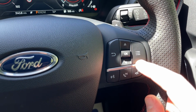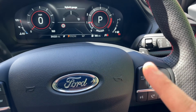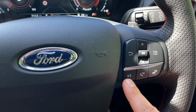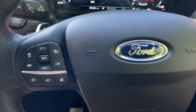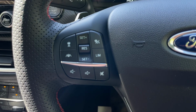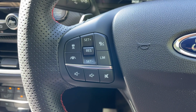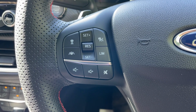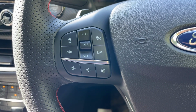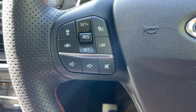Right hand side is the arrows, return, OK, up and down menu button to control the digital driver display. Underneath that is a voice command, pickup, decline, and previous and next song function. To the left hand side is the buttons for the adaptive cruise control with lane centering. Top left is the distance to the vehicle in front, bottom left is the lane centering, set speed plus and minus is in the middle, standby top right and speed limiter bottom right. At the bottom of that cluster we have volume minus, volume plus and a mute button.